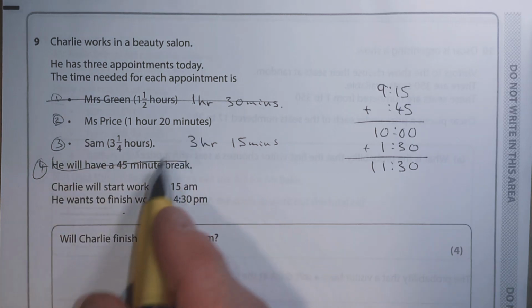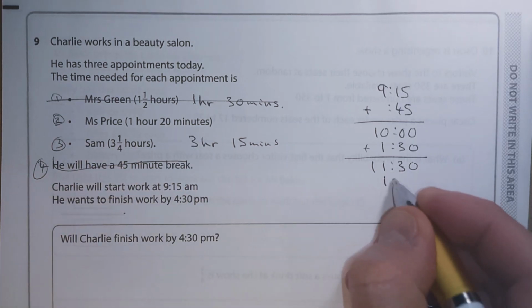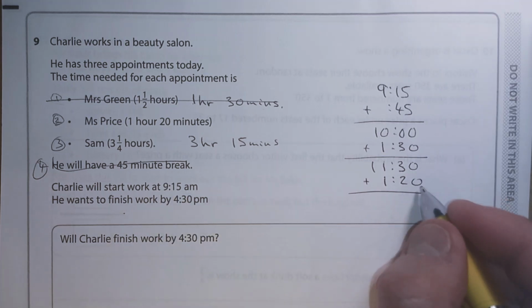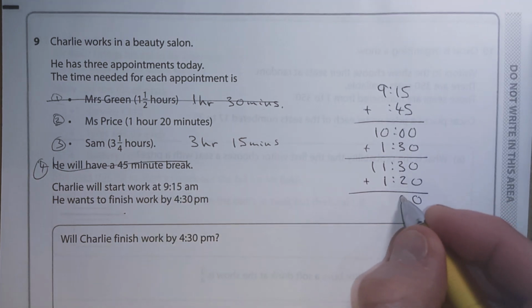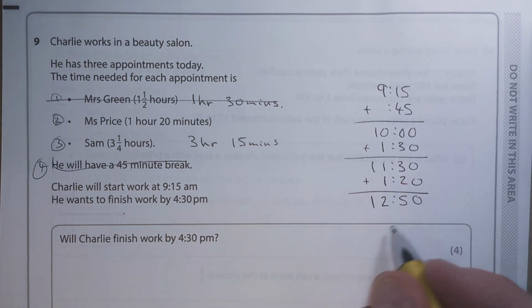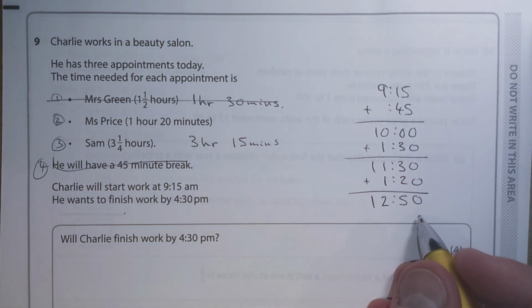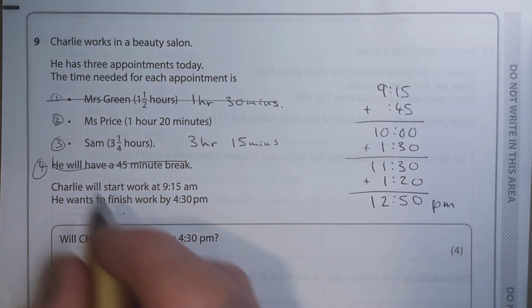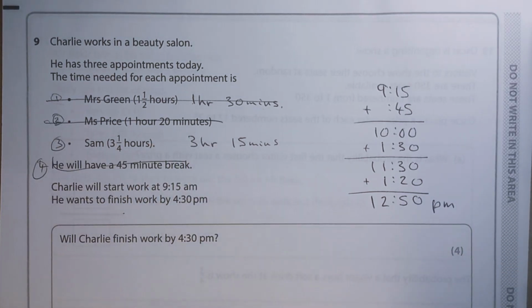Let's do Ms. Price next. So we want to add on 1 hour and 20 minutes. 0 plus 0 is 0. 3 plus 2 is 5. 1 and 1 is 2. And 1. So we're up to 12:50. But because we've gone past midday, this is now going to be PM. We've done Ms. Price. We just need to add Sam on now.